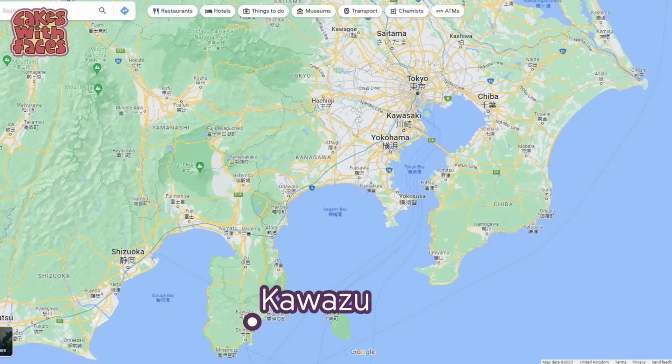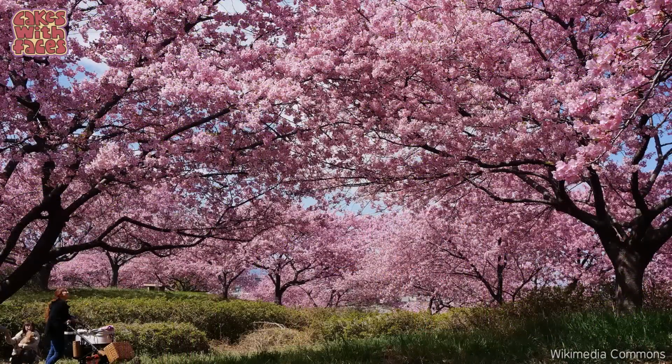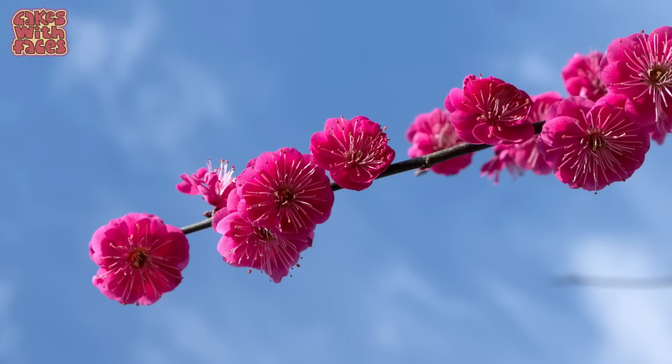Or go to the Izu Peninsula for the Kawazu Cherry Blossom Festival. There's a row of sakura trees along the river that goes on for 4 kilometres. I made a video about all the things there are to do there, so you could spend a night or two there alongside your Tokyo trip. And there are also plum blossom festivals. Plum blossoms, or ume, bloom earlier than cherry blossoms, and they're a brighter pink colour.